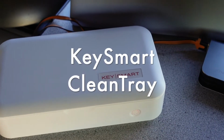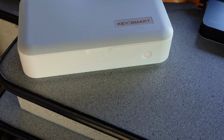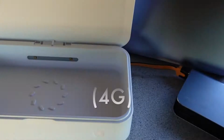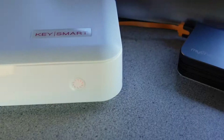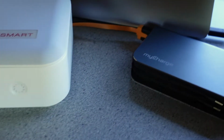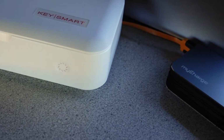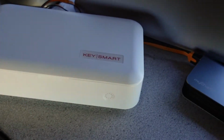This is the KeySmart CleanTray. So this is a UV disinfecting tray for smartphones, and I'll show you how this works real quick. You just open it up like this. This is my Oppo Reno3 Pro review unit. Stick it in here, shut it. There's a button here. I push it and it turns blue. And now there's a 5-minute timer, and in 5 minutes it's going to turn off and beep and tell me my phone is disinfected. It's pretty cool stuff.